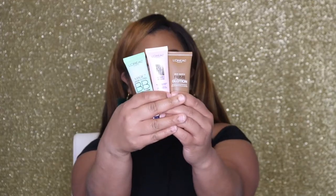Yes, God, I'm filming my first video, and it's all about how to get this springy, quick, on the run look using these three products that are in L'Oreal's beauty magazine.